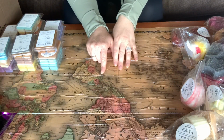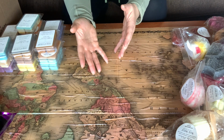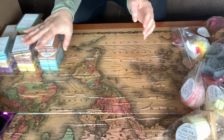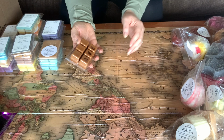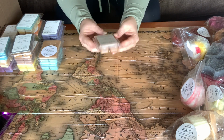So those shapes could be anywhere between $4.75 to almost $10 USD. It kind of depends on the size of it and how much wax you get. But all of the wax melts in the clamshell form are $4.50 for about 2 ounces of wax. So I'm just going to show you guys what I have.